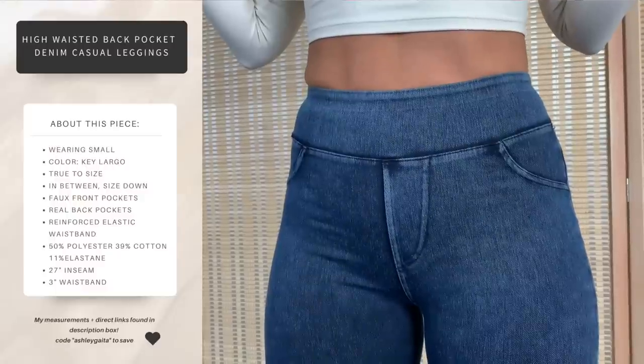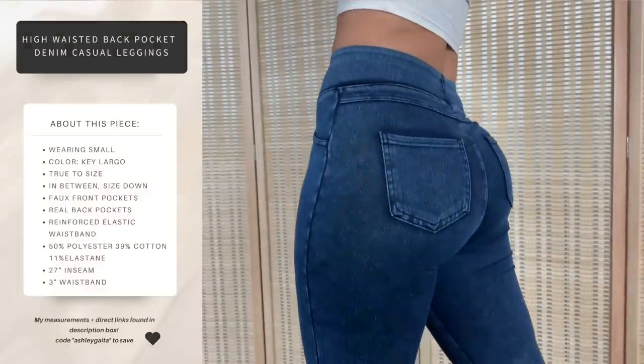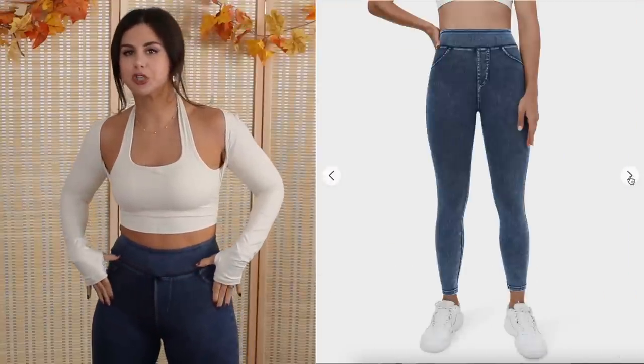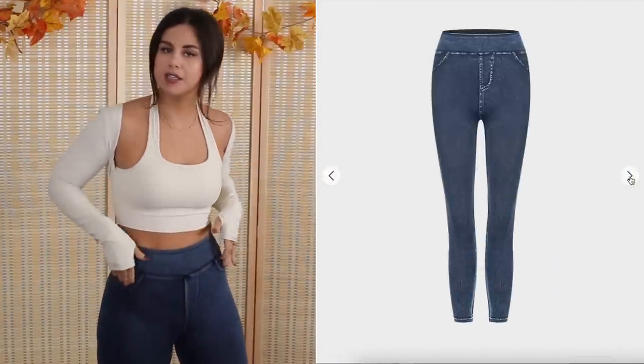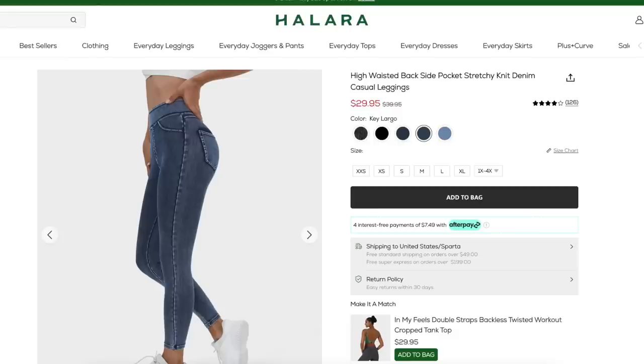They have an elasticated waistband to create more of a form fit. Now these are high-waisted, just how I like them. The front is where it seems to look a little more printed and fake. The pockets in the front are completely fake. There's no actual zipper, there's no button, nothing.